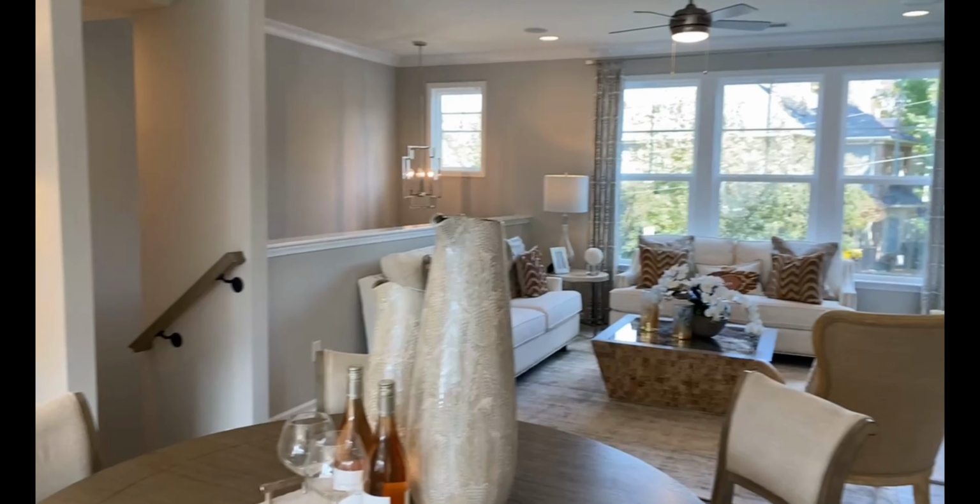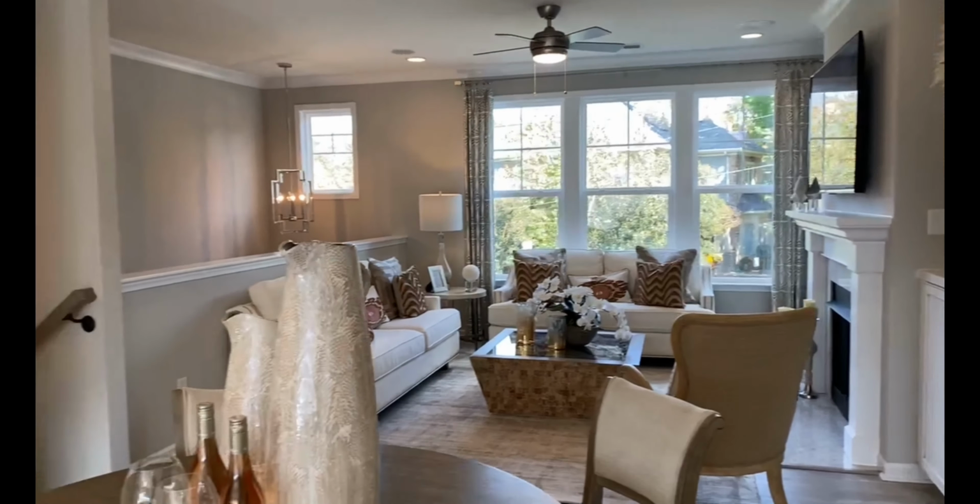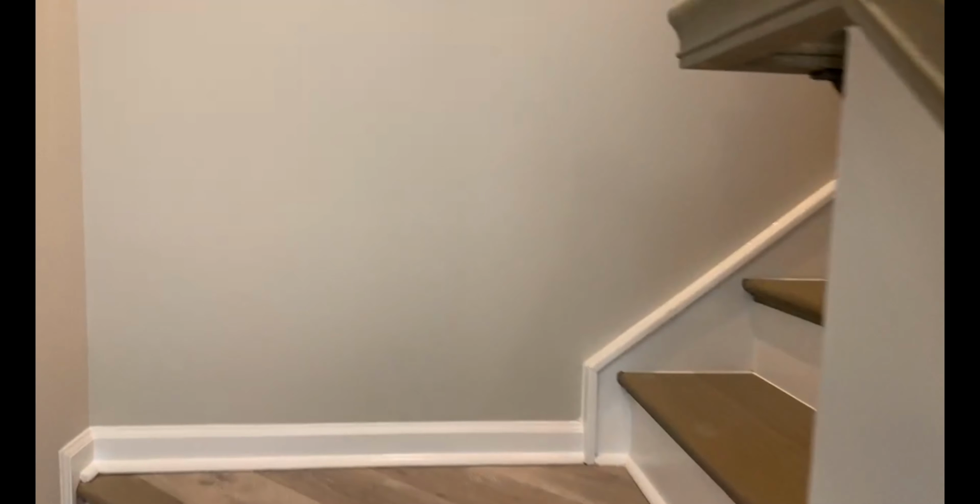But here's another shot of this room here. Lots of windows, lots of light coming in. This floor plan here, folks, is right around 2,000 square feet. Let's go ahead and make our way up to the living quarters.